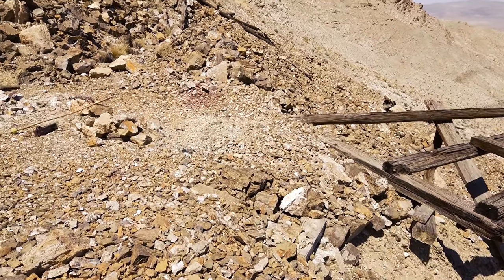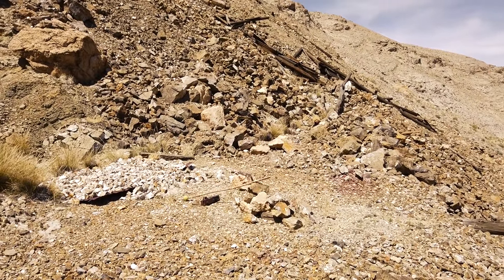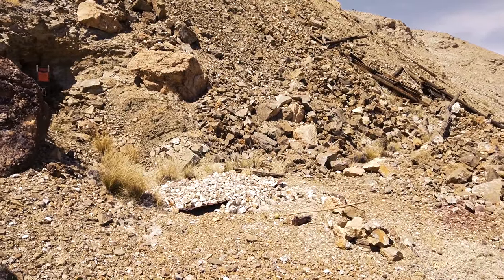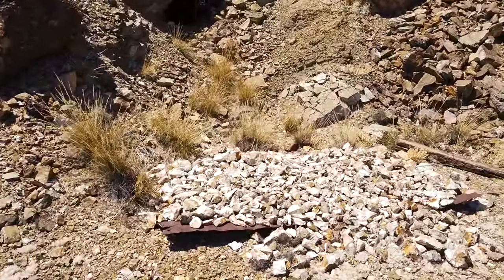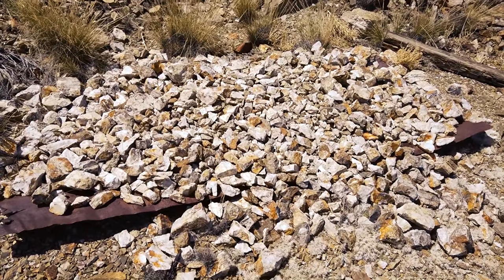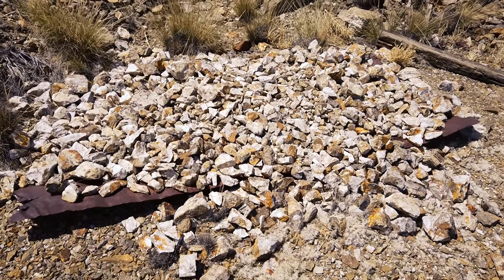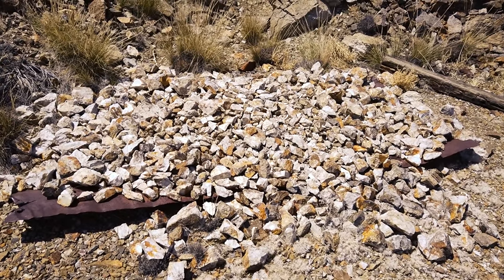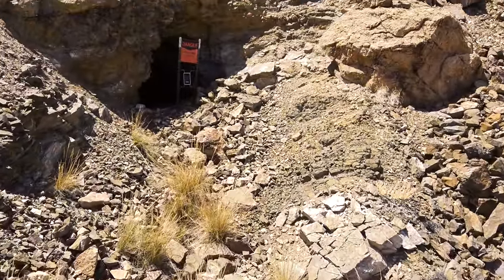Now, there's a lot of debris around here that at one time was probably used for that tram, but since then it's all fallen over and rotting and decayed. Now around the corner here we have another adit, and again down on the ground laying on this iron plate, another separation pile of ore that never made it off the mountain. Now these separation piles, they weren't laid here by the original miners. These piles were laid here by prospectors that came along later and were reworking this area.